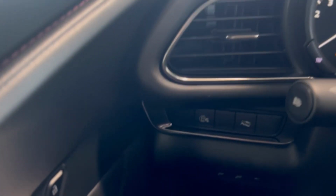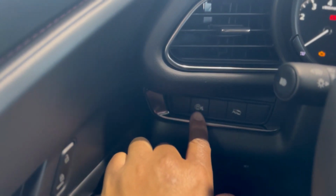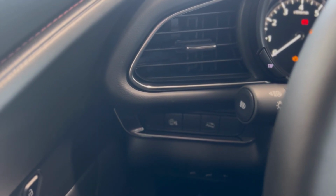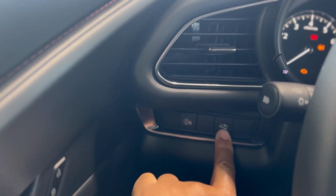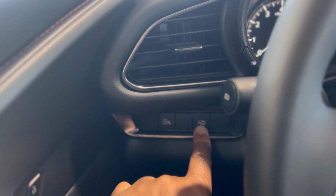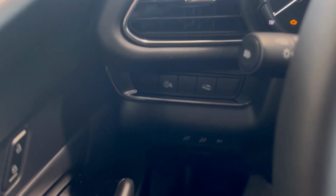And if we look off to the driver's side, you have this button here, which is like Mazda's shield around the car, which helps control all your safety features that come with the vehicle. They do have kind of an off-road mode for this SUV, which delivers a little bit more torque to the all-wheel drive system, which is completely computerized.